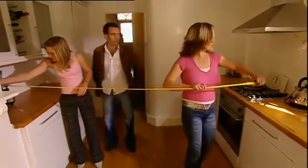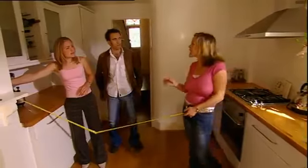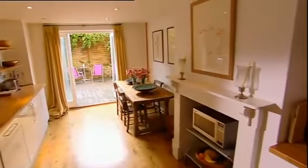What's yours about? Was it 320, I think, yeah. Okay, so this is 315, so this is slightly narrower. It looks fantastic. I mean, just looking down at the garden there, but I'm just thinking, ouch, how much money is it going to cost?